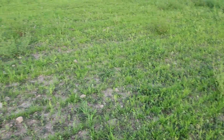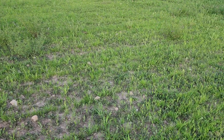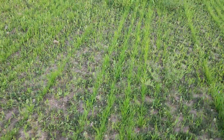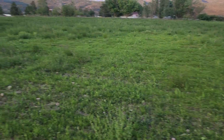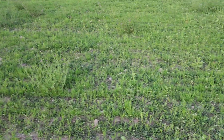Now, as you can see right here, some of the alfalfa didn't come back, and the grass is struggling right here. This soil in this area just not the best, but it is growing. So yeah, that's kind of a better view. But for some reason, this soil in this area just was not very great.